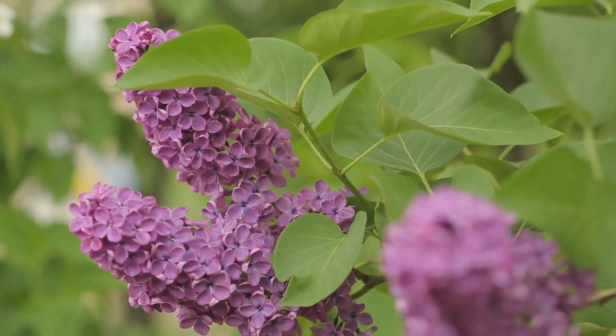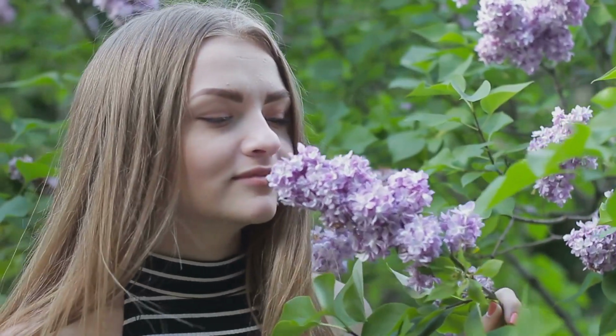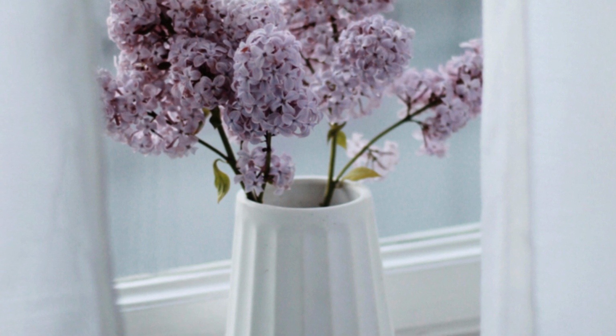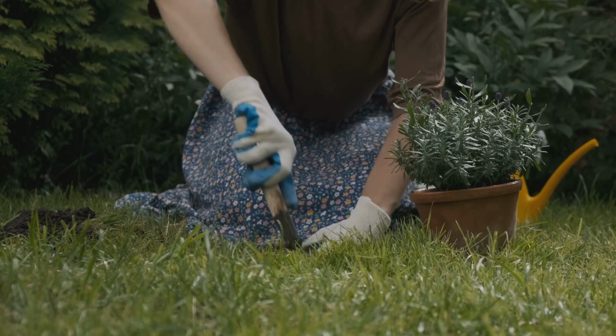So, as spring arrives each year, let us take a moment to celebrate the lilac. Let us pause to inhale its glorious perfume and admire its abundant blooms. Whether you have a sprawling garden or a tiny balcony, consider making space for a lilac. Its presence will undoubtedly enrich your outdoor space and your life.